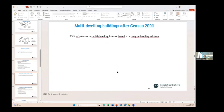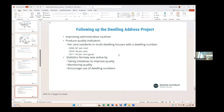After the census, 55% of the persons living in multi-dwelling houses were linked to a unique dwelling address, but that was not good enough. So this was followed up by further work and production of quality indicators, and the goal of 95% coverage was reached in 2011.